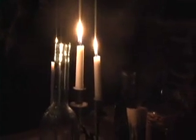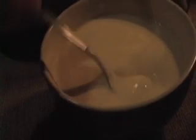Looking forward to turning over this plate. And the evening has progressed. Candles are lowered. Custard person, but you can give it a try.